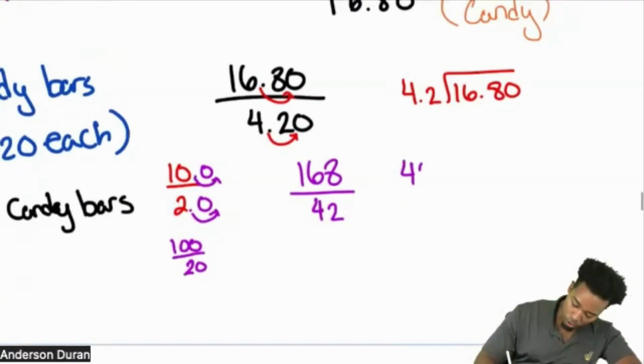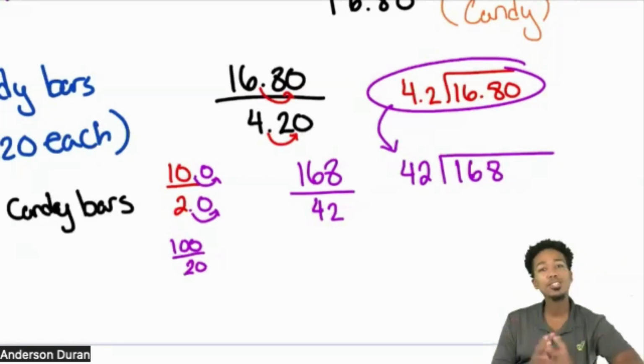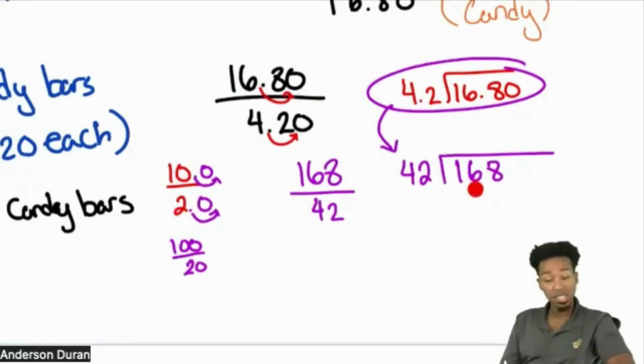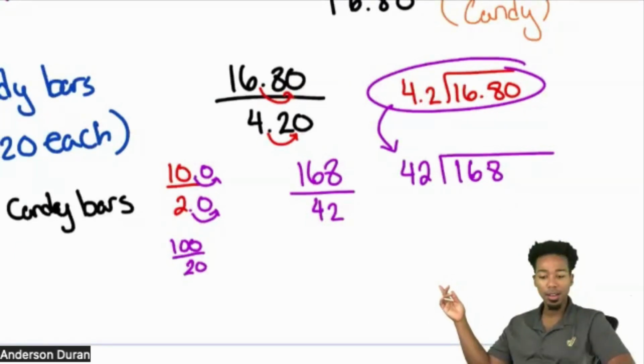We're going to do 42. So this right here turns into 42 divided into 168. That's a much better problem to look at, much easier on the eyes. Let's get it done. So in this case, we're going to ask ourselves, how many times does 42 go into 1? It doesn't. 42 into 16? It doesn't. 42 into 168? Now we're doing the guess and check game. Oh, man. If you know your mental math, you know what I'm going to say. If you know your mental math, I'm going to tell you to divide by 2, then by 3, and then by 7.